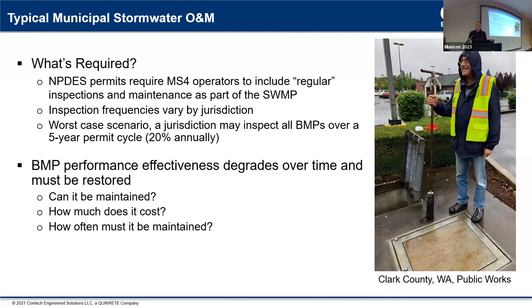A quick question, can anybody in the room provide me an example of a BMP or an SEM that's functioned as designed for the last 20 years without maintenance, or 10 years without maintenance, or 5, 20? Yes, treatment wetland. Well, I think the short answer is none of them work without maintenance.